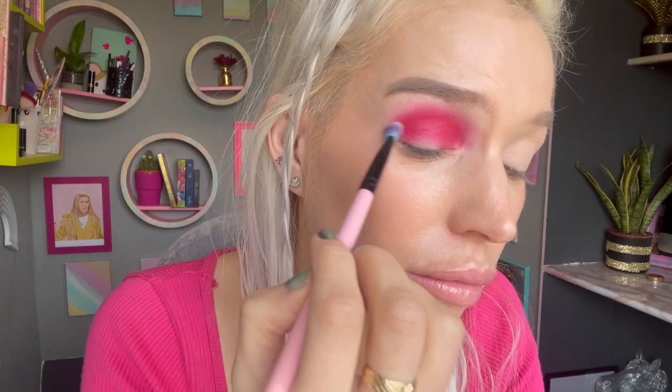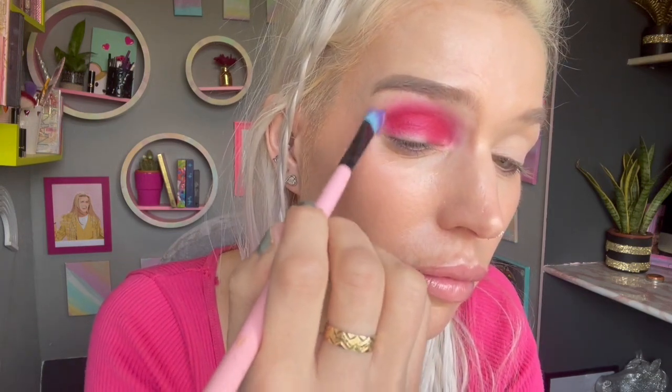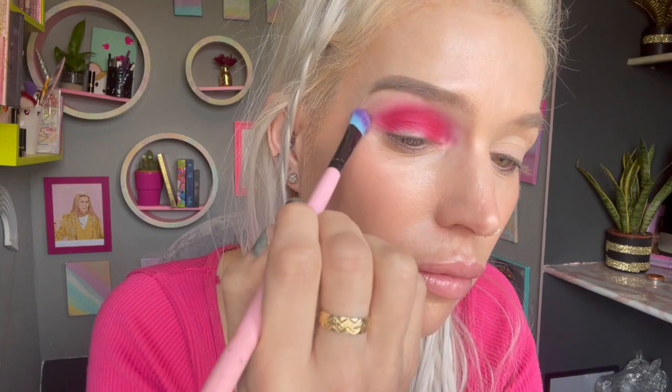This eye look so far is giving me Valentine's Day vibes. I hate Valentine's Day. Oh my gosh. Such a bullshit day.